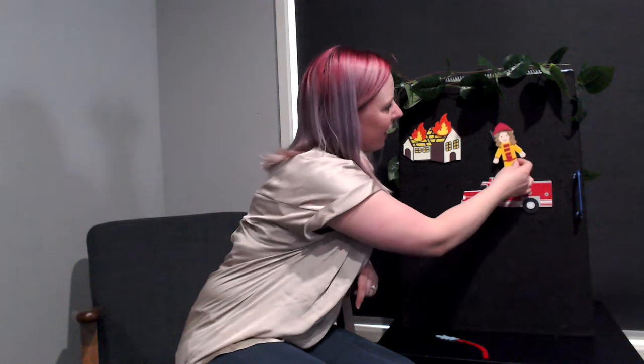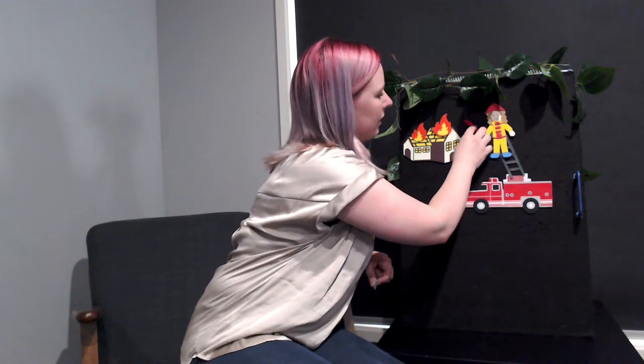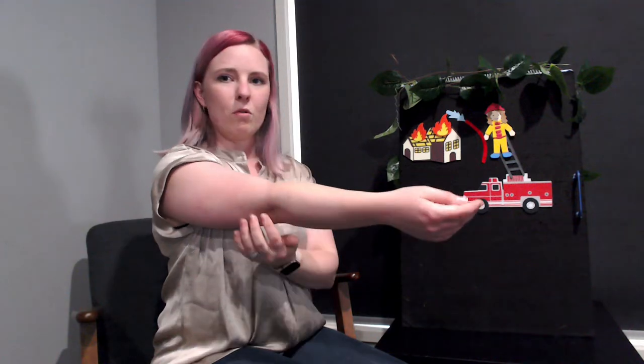And now that our firefighter has gotten to the top of the ladder, she's got her hose ready to go and she's going to squirt the water. Let's put the hose there. And now we can get our arm out like this. Hold on to it with one hand. You can go top or bottom.